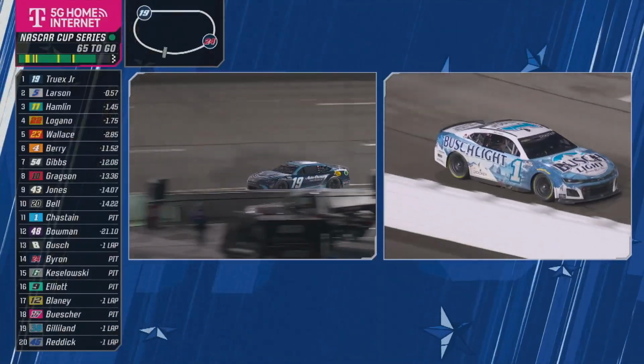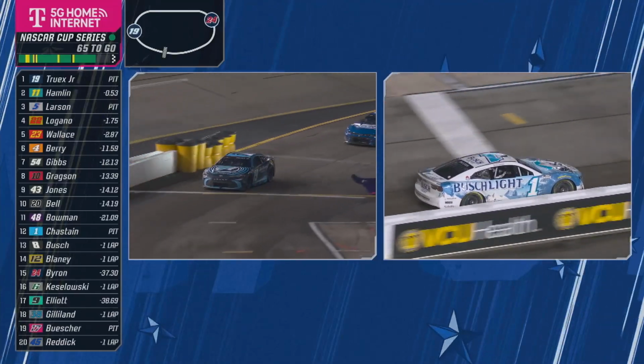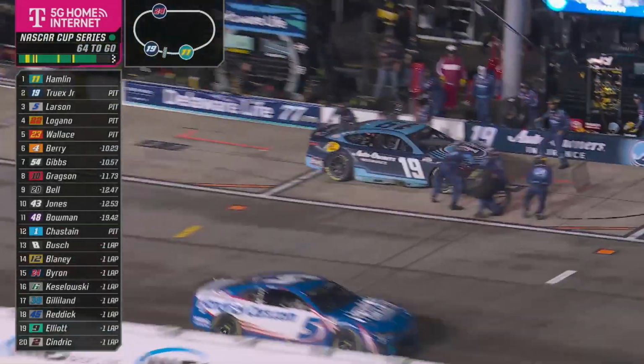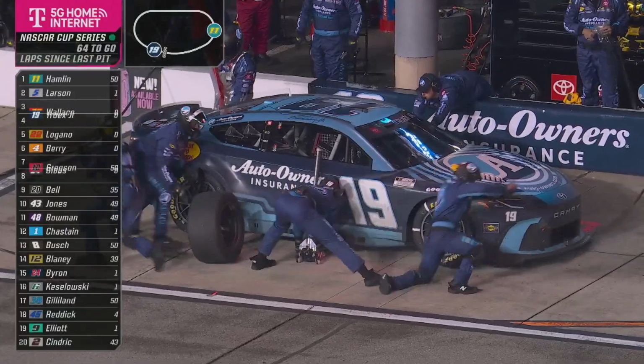That's what we've been talking about. Here comes Martin. Larson right on his tail. And Logano. And Wallace. This is what makes or breaks the race right here. This pit stop, getting on and off pit road. Jamie? In the 19 of Martin Truex Jr. and Joey Logano both in their pit boxes.